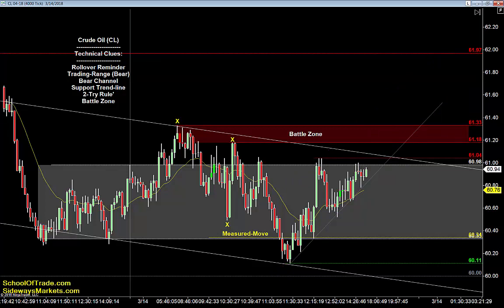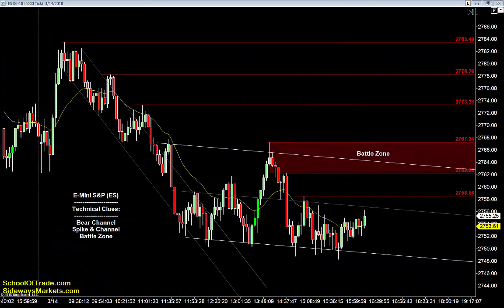This is an example of some of the choppiness we saw today. You can see it's a real choppy, kind of sloppy chart there. It was inventory day, so it was expected to be extra sloppy, as we always joke around in our trade room. But we definitely can see a good plan here for crude oil traders in tomorrow's session.